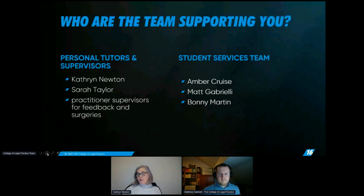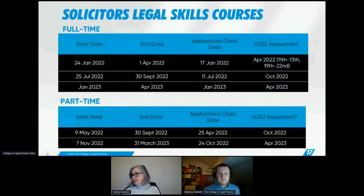Let's have a look at when our courses start. Those courses you can see here are both on a full-time basis and a part-time basis. The start and end dates are aimed at meeting the SQE assessment dates. If we take it from the left-hand column, the first full-time course starts on the 24th of January. As I say, still plenty of time to apply. You would finish that on the 1st of April, and you would do your SQE2 assessments starting on the 11th of April. So our close date is the 17th of January, notionally, for that first course.